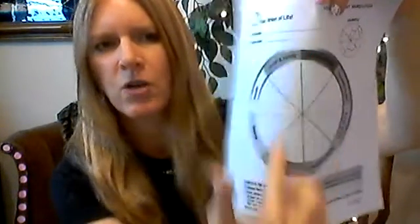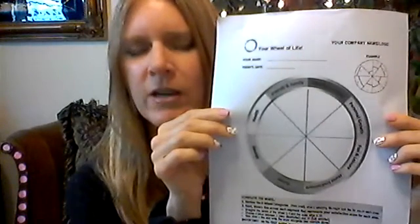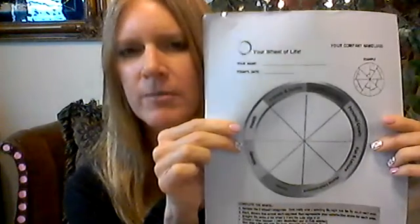So you just got to draw a circle like this, and then draw a cross, and okay, that's a cross, and then an X. Sorry, I have the fan blowing. Draw an X, draw a cross, and you can add sections if you'd like. And then at the outer edge, you're going to add where you spend your money.